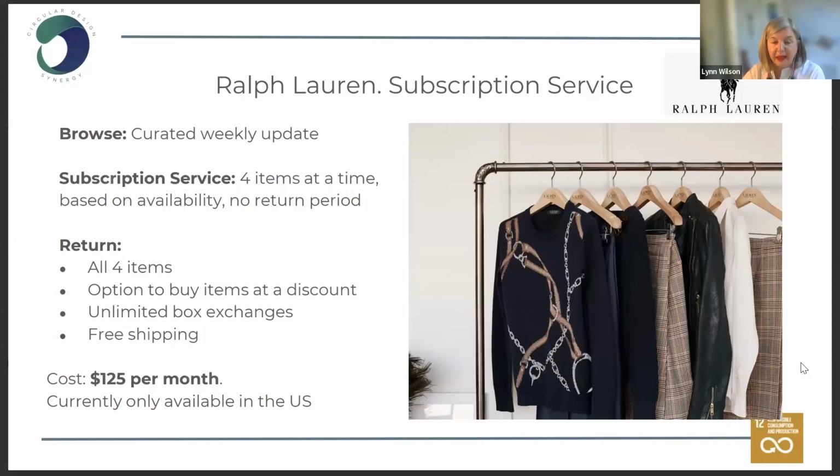Just thinking about that linear model where, at a high street brand, we go in, we buy a product, we come out, end of story. Whereas this is giving Ralph Lauren an opportunity to have a relationship with their customers, to learn more about their customers for that business benefit, which again then strengthens the business model. So there is something to be learned from bigger brands trying these models.